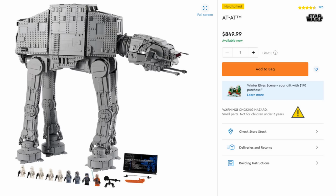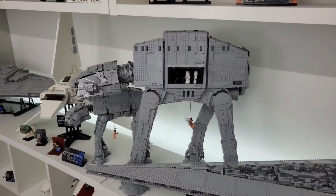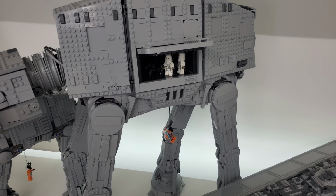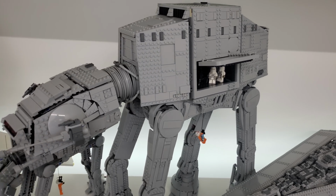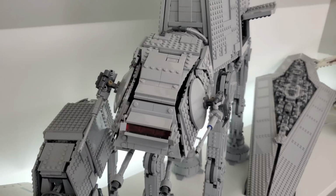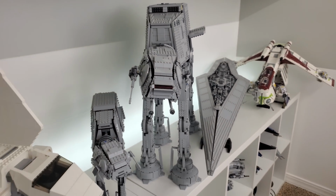Number 5 is the UCS AT-AT, or UCS AT-AT as my generation calls it, and I love this set. Set number 75313 came out last year, 2021, and has 6,785 pieces, and this is tied as the most expensive Lego set at $850 US. Contains 9 minifigures, and this thing, of course, is behind me here in my studio. I love the AT-AT. It's very different. It's not a spaceship, right? It's a walker, and it is a really impressive, very heavy Lego set. Very happy to have this in my collection, and that is why it is at number 5.